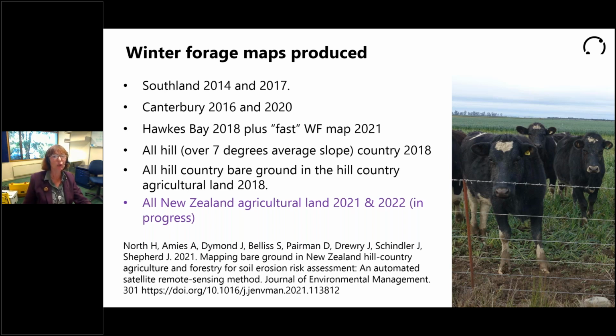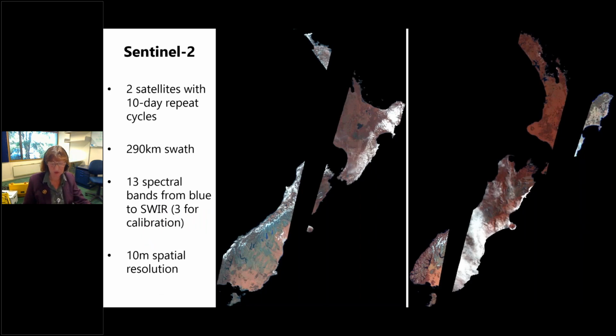As we've been working our way through these winter forage maps, we're gradually developing and improving our methodologies. Now, if you were here this morning, you would have heard Dave talk about the satellites that we've used through time. This is our main go-to satellite now, Sentinel-2. Some of you will know quite a bit about it, but I'll just go through some of its fabulous qualities.